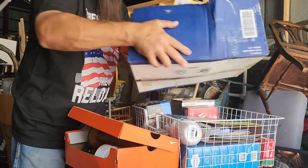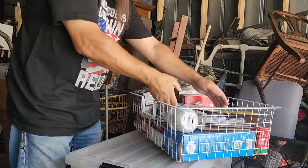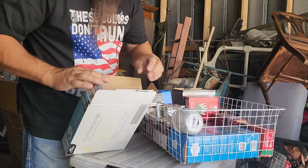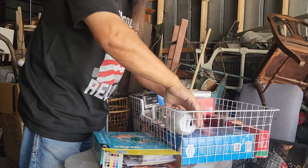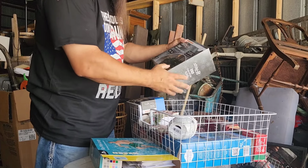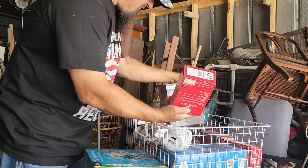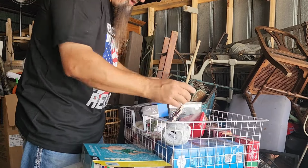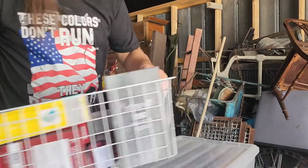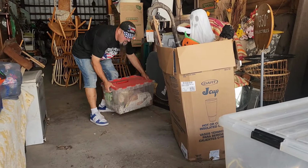Get it out of the way. Alright, more stuff. We've got paperwork. I thought it's not what it was on. It's just filled with paperwork. And then this looks like all Christmas icicle lights. What is this? One of those nets that are Christmas lights. This is all Christmas. More Christmas lights. All Christmas lights. Alright. There's that. That was so exciting. Alright. Not. Not. Not.